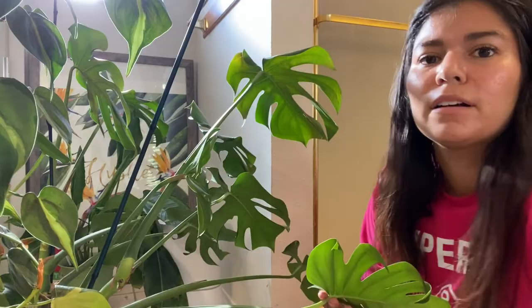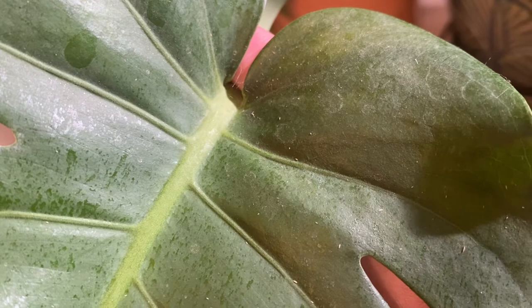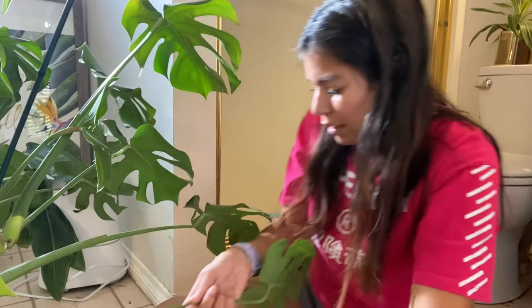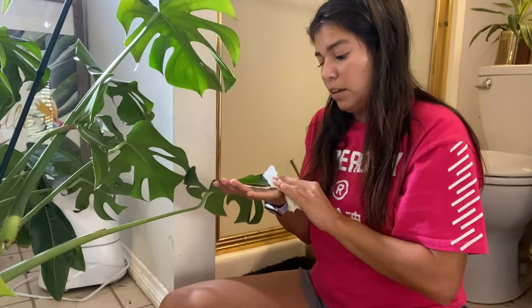Alright, let's check out these other leaves. Oh yeah, okay. So you guys can see what I'm seeing right there. See that little moving speck right there? Gosh. Okay. This is an old leaf too, so maybe I'll just chop that one too. We're going full-blown aggressive with this because I am sick of it. Okay. Rub some oil. I'm not gonna try and chop off every leaf, but you get these guys off.